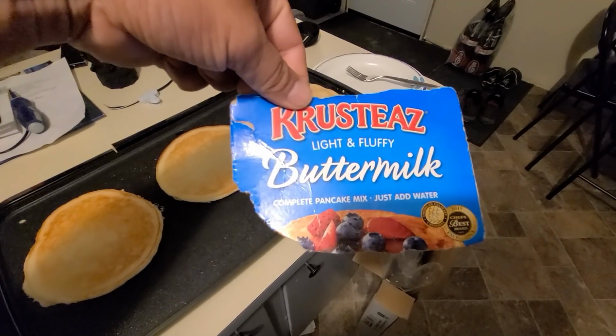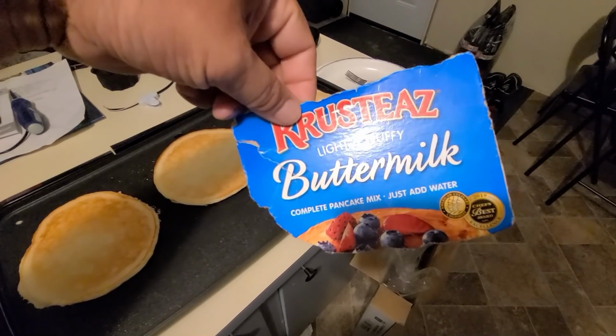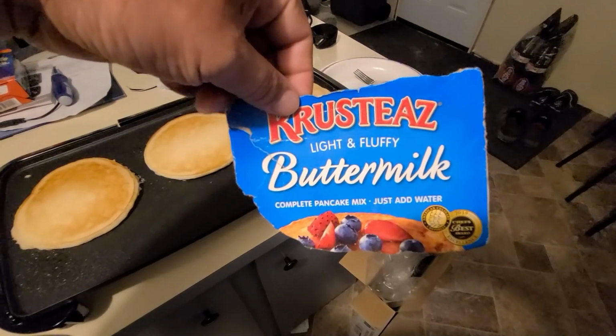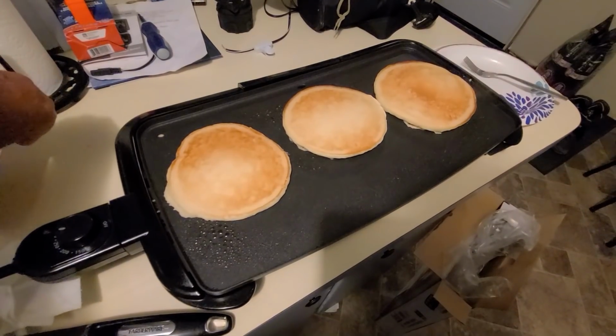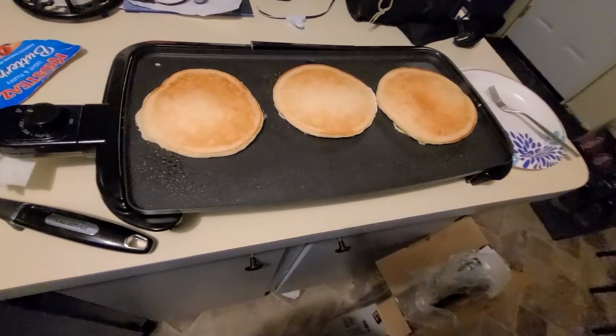Here's my dinner tonight, boys. This stuff is actually pretty good for just adding water. I used to use Bisquick and add the eggs and the oil and all that stuff, and that's pretty good, but let me tell you what, this is pretty good stuff too. Dinner of champions right here.